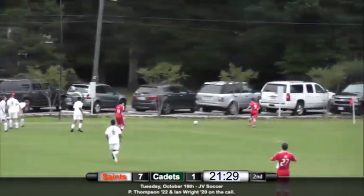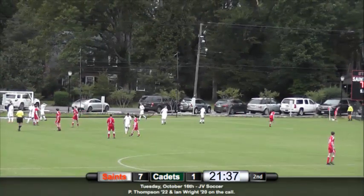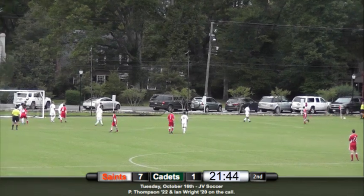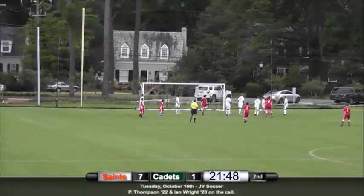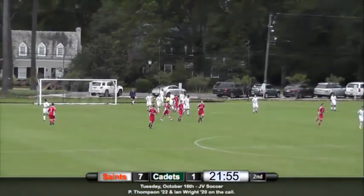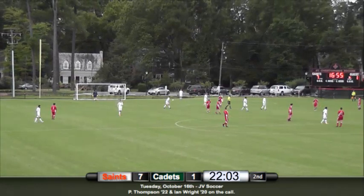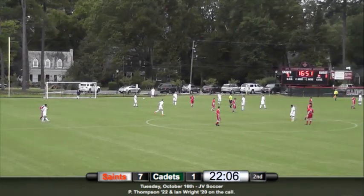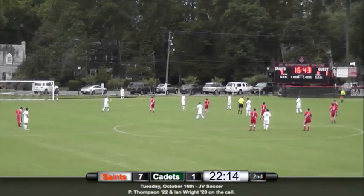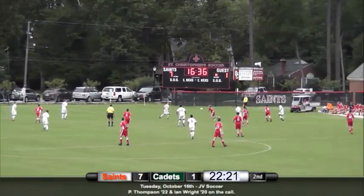Ooh, that shot just hitting the post and bouncing out. And it gets reflected back out of bounds for yet another St. Christopher's corner kick. This time the ball is hit out by the Saints offense, and Benedictine has a chance to push up on offense. Glamberman on the goal kick.